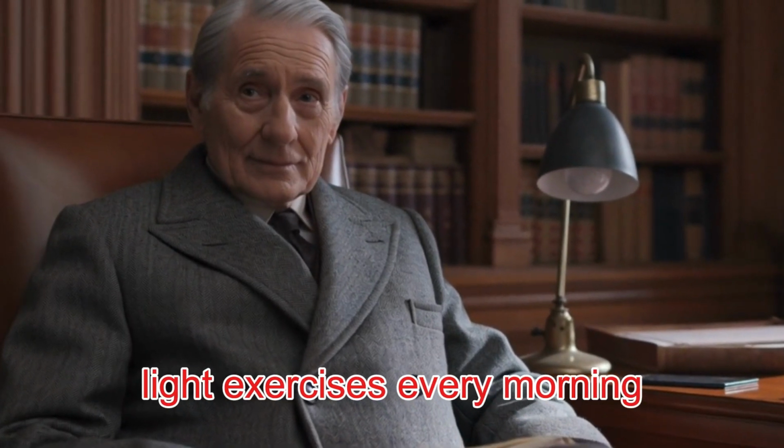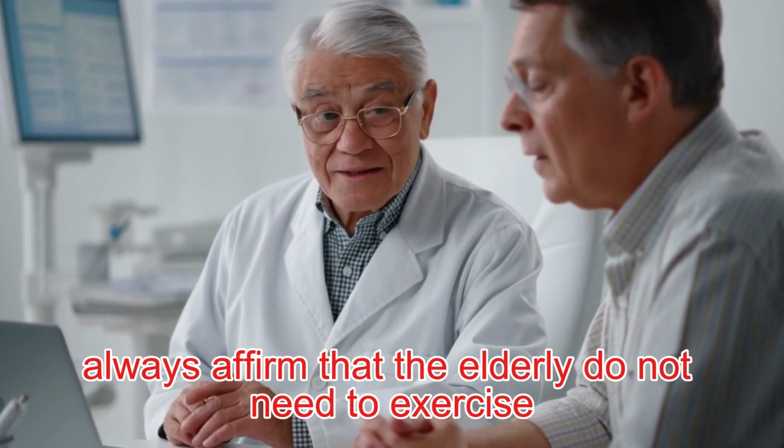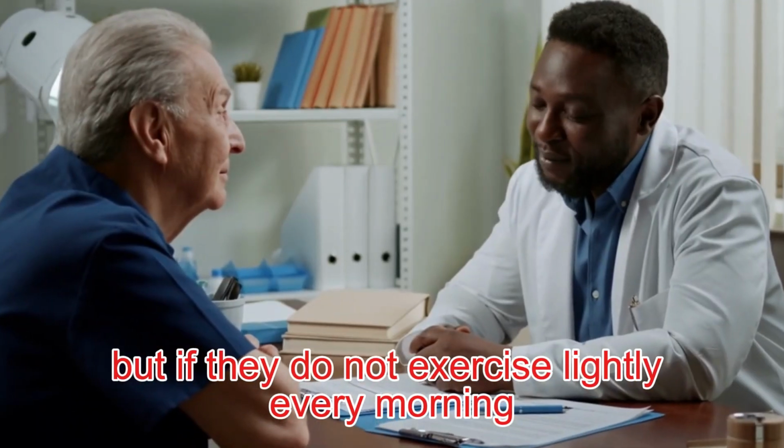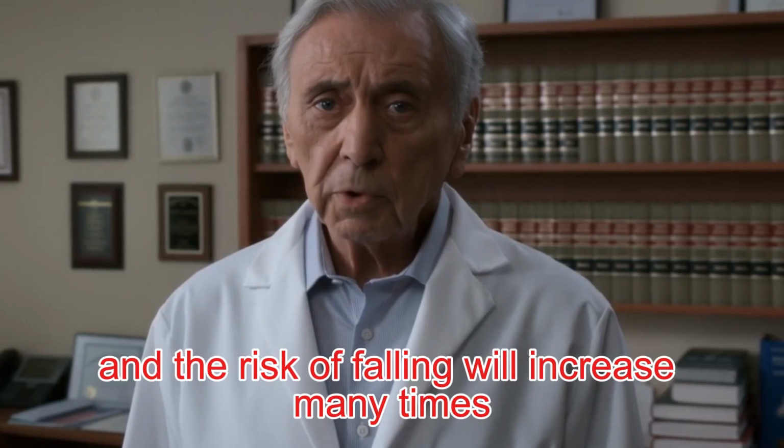3. Light exercises every morning, only 3 minutes to keep your legs steady. Doctors always affirm that the elderly do not need to exercise heavily, but if they do not exercise lightly every morning, the body will lose reflexes, the legs will become unstable, and the risk of falling will increase many times.